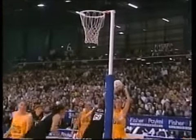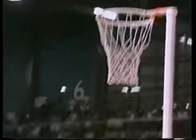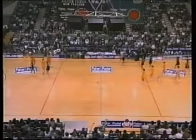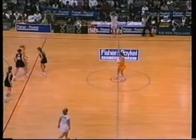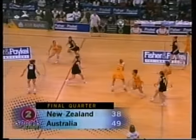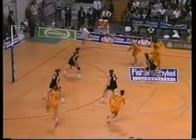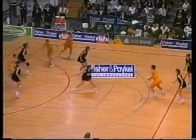And get the shot away. No. Doesn't count. Does not count. But a great quarter from New Zealand. I don't know. Bill Alexander says, let's play. And the Australians won't be happy with what happened in the last 5 minutes of the third quarter. And I think they experienced a few problems there.